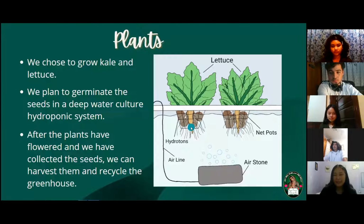We want to be able to germinate the seeds in the greenhouse, so we would plant them into the hydrotons in the net cups, as you can see in the diagram, and they would be submerged into the nutrient solution, which uses urine as fertilizer. We're going to have artificial LED lights, red and blue, because that's the color light spectrum that plants need. After plants reach around 4 weeks, even though they wouldn't be matured, you would be able to cut leaves that are further away from the head, as even though you cut them, they will regenerate, so you can practically use plants over and over again.